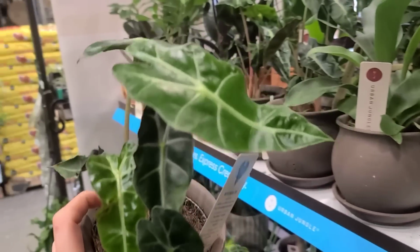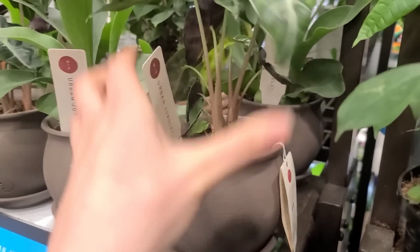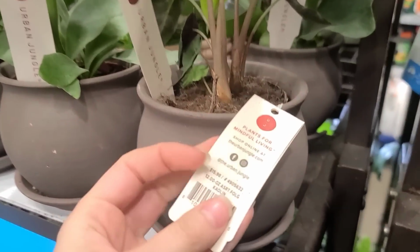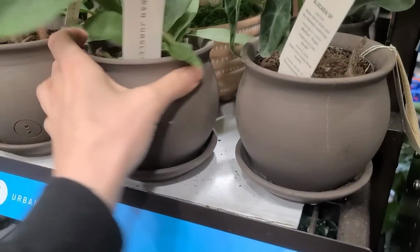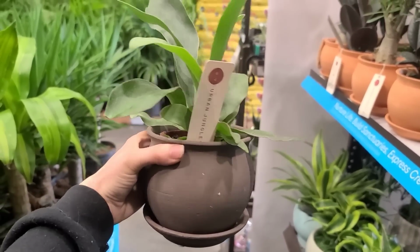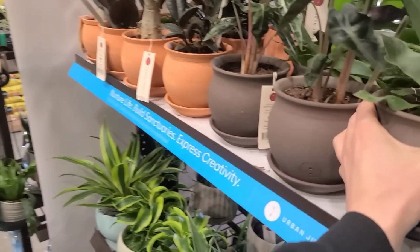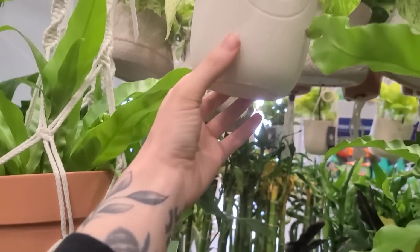So this alocasia is absolutely adorable. I am loving these pots from Urban Jungle. I'm definitely gonna have to snag some of these. I haven't seen them before. $15.98. I love the gray color on it. I love the lip on this pot, it's really cute. Look at this staghorn fern. Isn't that adorable? I really like it. They have it in the terracotta color as well.